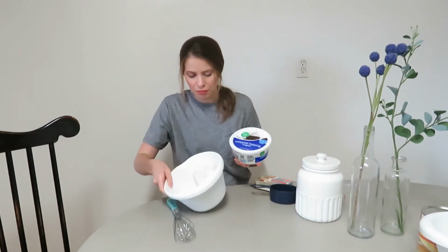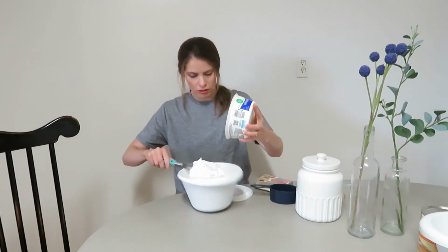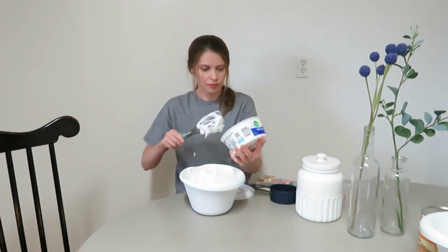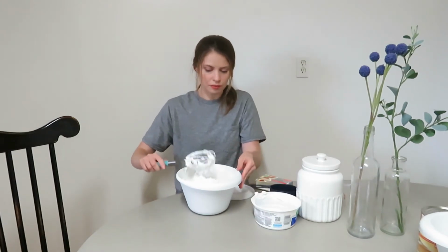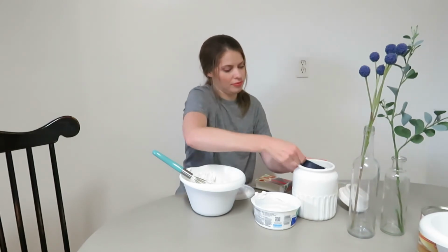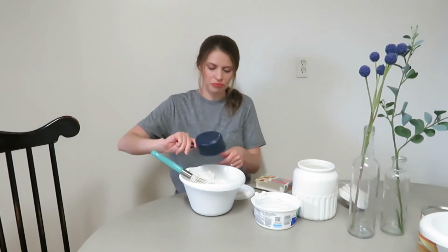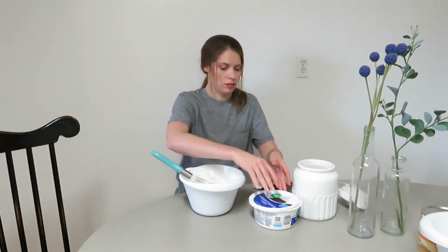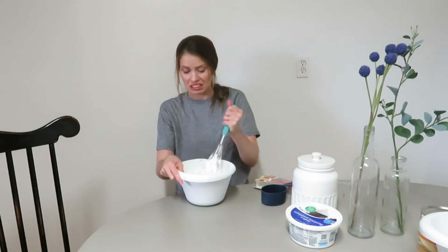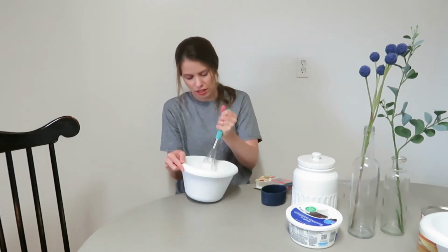Okay, so 1 thing of cream cheese, 1 thing of whipped topping, and then half cup of sugar. This is 1 cup, I'm just using half of it. I'm going to mix this together, hopefully it's somewhat easy. It would be much easier with a stand mixer or a hand mixer.